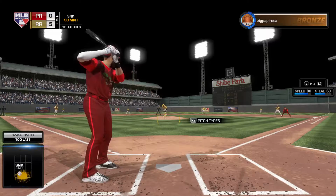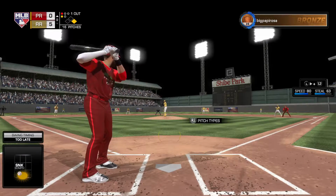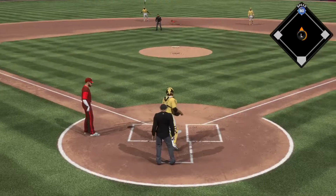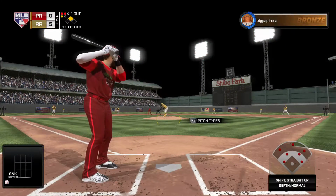Late that time for a strike. It looks like he just swung right over that sinker right there. What is so hard about a sinker, you have to almost go underneath it and scoop it. If you got one of those swings that goes over the top, you're never going to hit him. 1 out and a runner on second base.